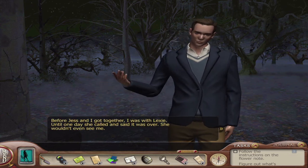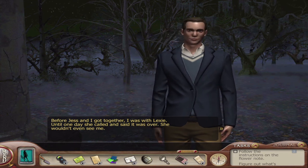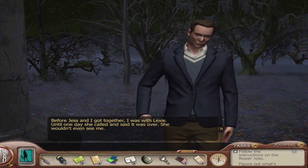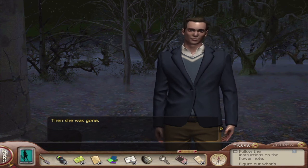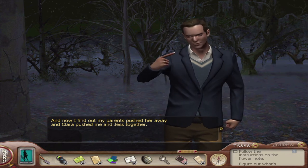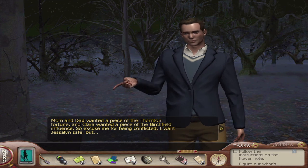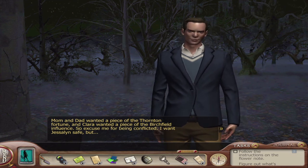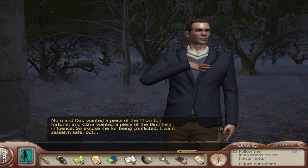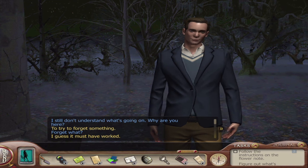Before Jess and I got together, I was with Lexi, until one day she called and said it was over. She wouldn't even see me. And now I find out my parents pushed her away, and Clara pushed me and Jess together. Mom and Dad wanted a piece of the Thornton fortune, and Clara wanted a piece of the Birchfield influence. So excuse me for being conflicted. I want Jesslyn safe, but I still don't understand what's going on. Why are you here? To try to forget something. Forget what? I guess it must have worked.